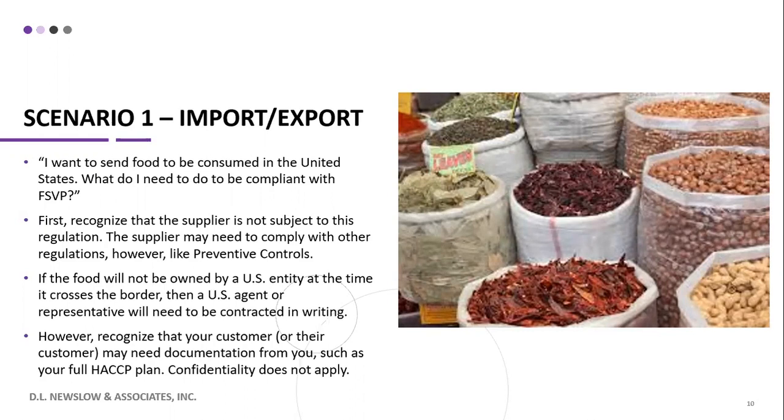Something that people run into a lot is, as an importer here, they say, hey, supplier, I really need your HACCP plan and hazard analysis. And the supplier says, whoa, whoa, whoa, that's confidential. I'm not sending that out to just anybody. And while I completely understand that stance, that customer's not going to be able to buy from you if you do that. It's something we're running up against a lot right now, and companies don't know what to do.